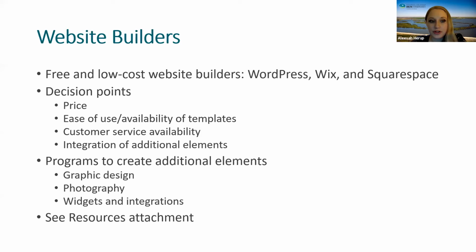So there's a lot of options now for free and low cost website builders. Some of the ones are listed there, including WordPress, Wix, and Squarespace. When you're deciding between the different platforms, things you might consider are price, the ease of use, availability of pre-designed templates if you're not too familiar with design, customer service availability, and then the integration of additional elements, just like those input forms for emails or online reservations.